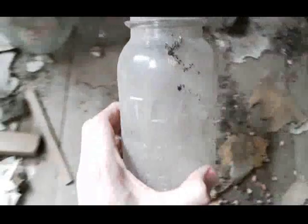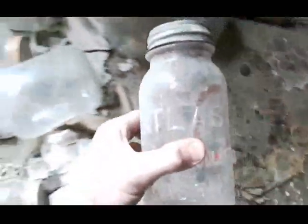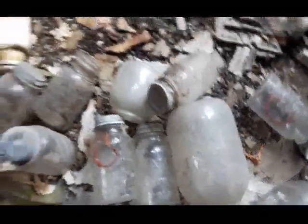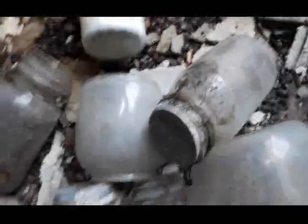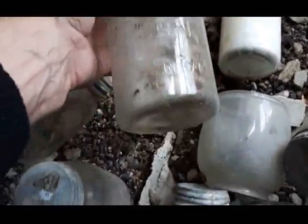What's that one? That's an Atlas. That's a ball. And that's an Atlas. There's a perfect seal, the top like that. That's a perfect seal, different style.